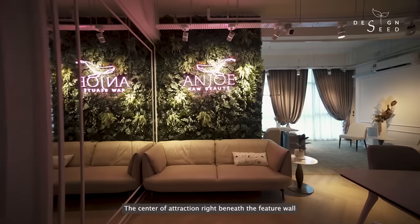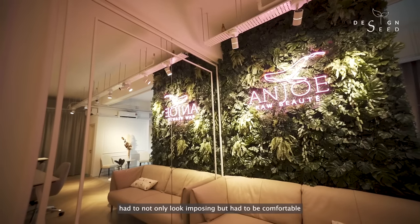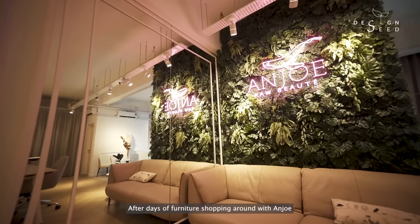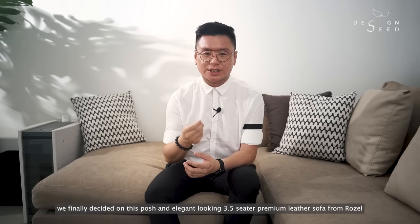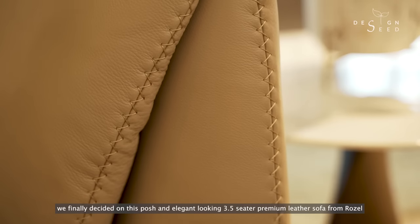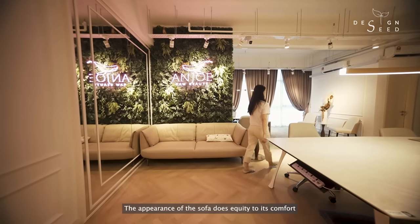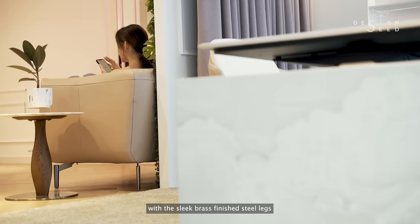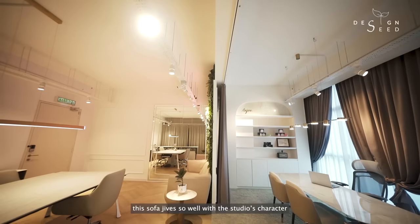The center of attraction right beneath the feature wall had to not only look imposing, but had to be comfortable. After days of furniture shopping around with Anjoe, we finally decided on this posh and elegant looking 3.5-seater premium leather sofa from Roselle. The appearance of the sofa does justice to its comfort. With the sleek brass finished steel legs, the sofa jives so well with the studio's character.